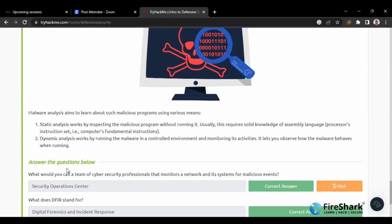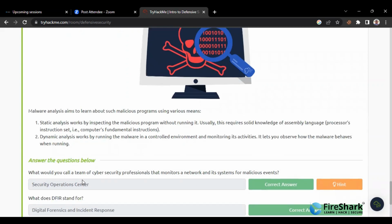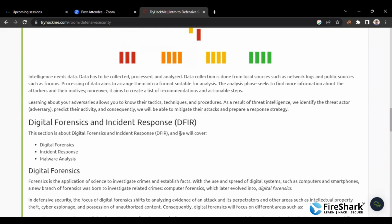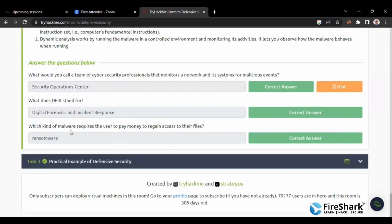Okay, so the first question is, what would you call a team of cyber security professionals that manage a network and its systems for malicious events? The answer is SOC. The full form is Security Operations Center. Next, what does DFIR stand for? As we have studied here, it stands for Digital Forensics and Incident Response. Next, what kind of malware requires the users to pay money to regain access to their files?